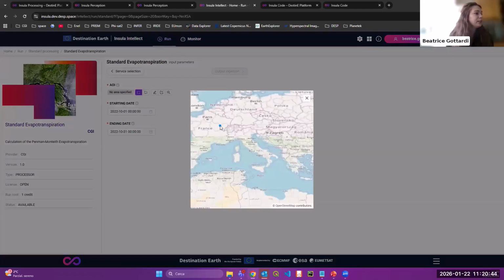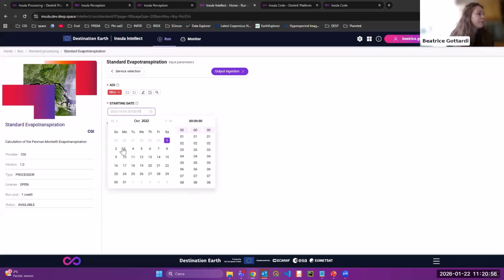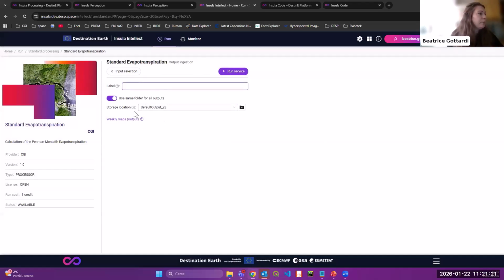From here, this processor is very simple. It's basically putting ERA5 reanalysis data as input, specifying a specific time stamp to start, and, I don't know, let's do 1 year of analysis over this AOI that I set. So the ERA5 data will be processed, and in this processing in particular, the evapotranspiration standard and the total precipitation weekly or bi-weekly will be calculated as output.